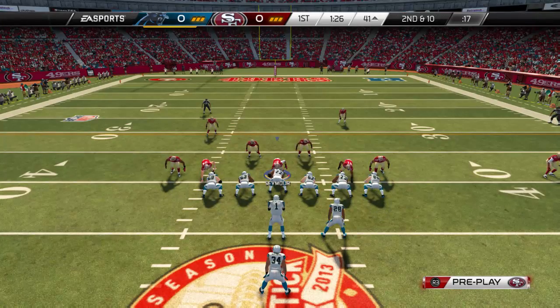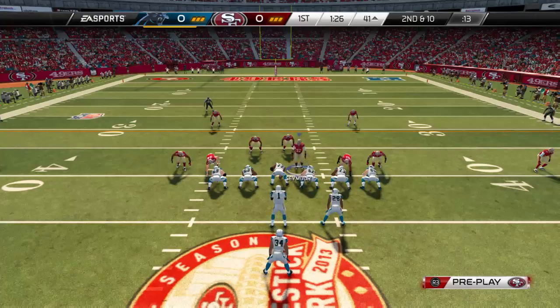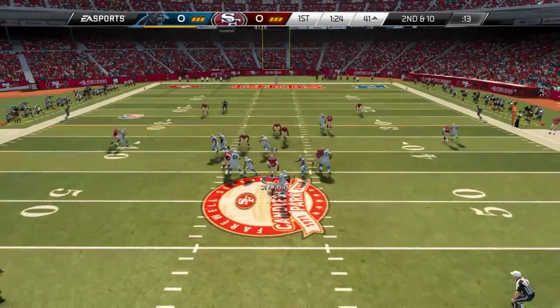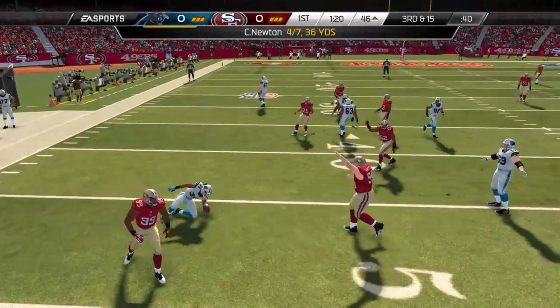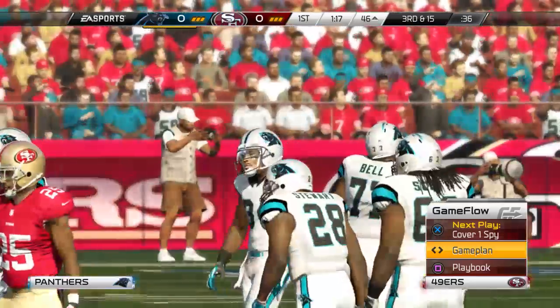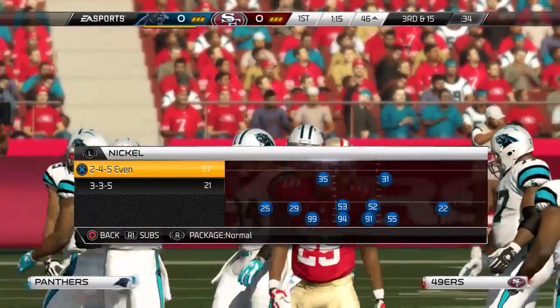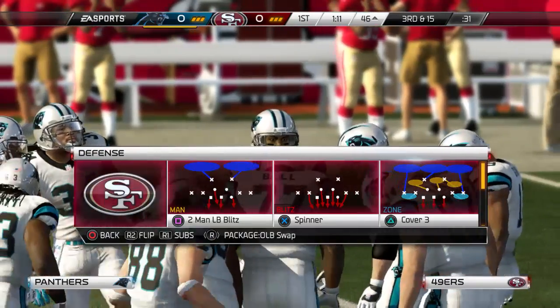Coming up, second down. Screen. And Williams. And that's a big tackle behind the line of scrimmage. Well, that's the new NFL. Just keep throwing it behind the line of scrimmage and see if the athletes can catch it and make some yards. None there that time. A loss of a couple yards.